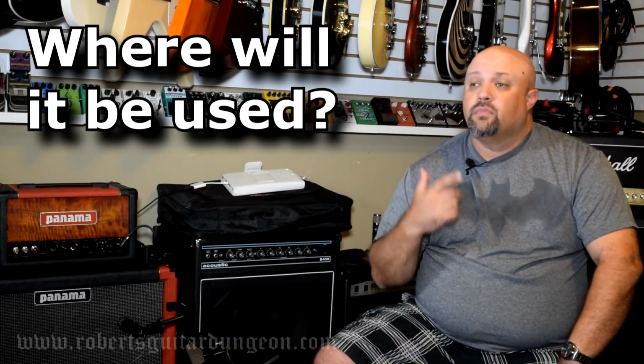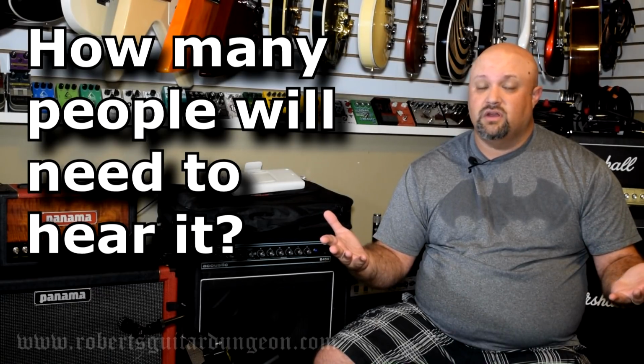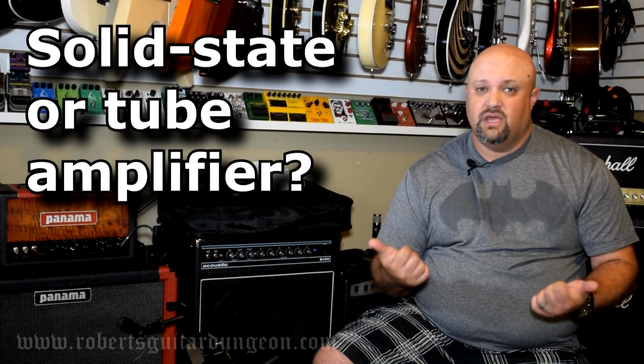Where will it be used? How many people are going to need to hear it? In other words, what kind of an audience, how big is the audience in front of me, and how will they be hearing it? Am I going to be using any kind of external effects with this amplifier? And last but not least, for whatever particular instance this might be, is solid state or tube going to be a better solution? So that's 8 different things that I've got to take into account when I am buying an amplifier. And by the way, I'm intentionally leaving out how does it sound, do I like the way it sounds, because I think that one is fairly obvious, and also is probably going to be determined once most of those other factors are met, in most cases.